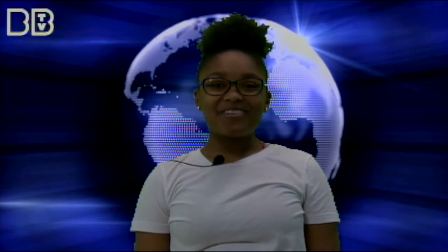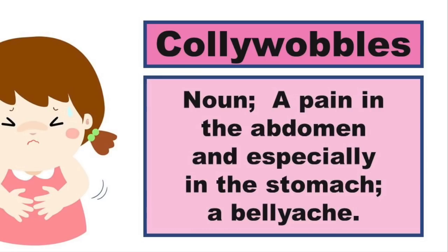It looks like the wheel has landed on Word of the Day. This means that we'll be checking out an interesting word that many of you may have never heard of. Today's word is collywobbles. The meaning of this interesting word is a pain in the abdomen and especially in the stomach, also sometimes referred to as a bellyache.